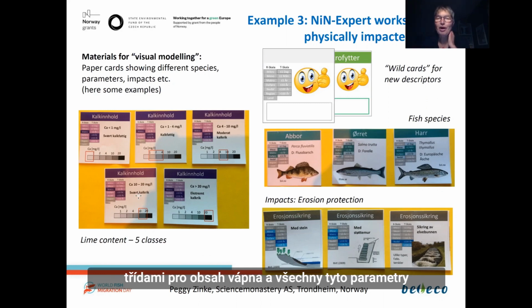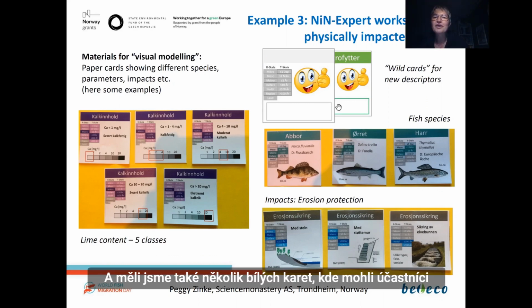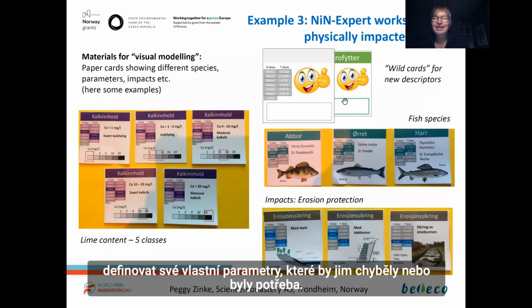And all these parameters were based on existing classifications, because one goal of the workshop was also to find out what's best suited, or what are the relevant thresholds between the different groups. And we had also some wildcards where the participants could define their own parameters which they would miss or need.